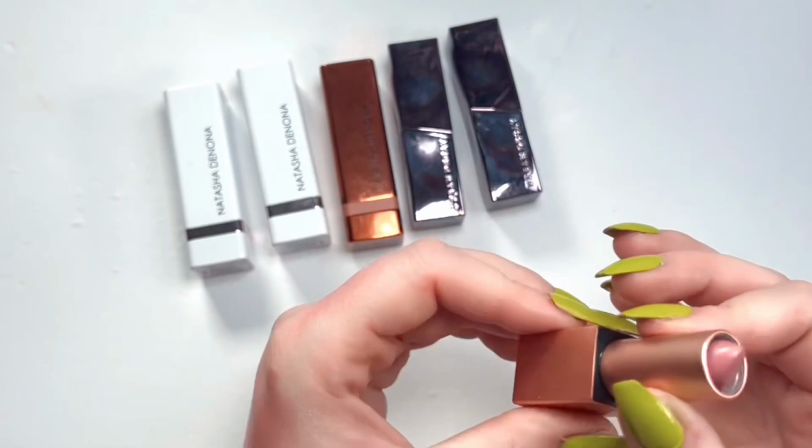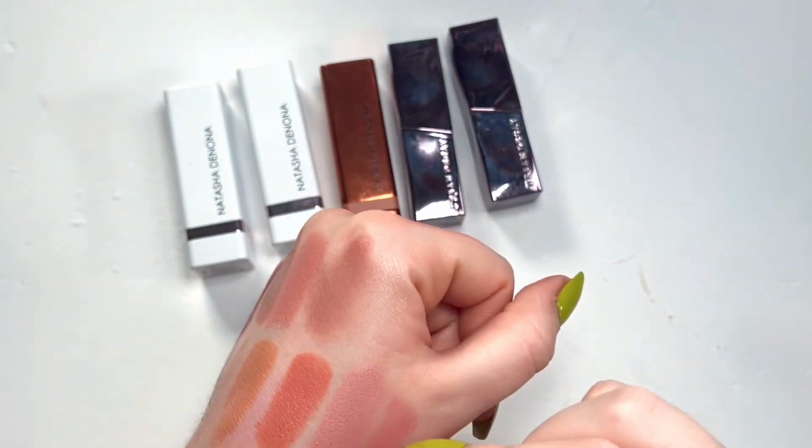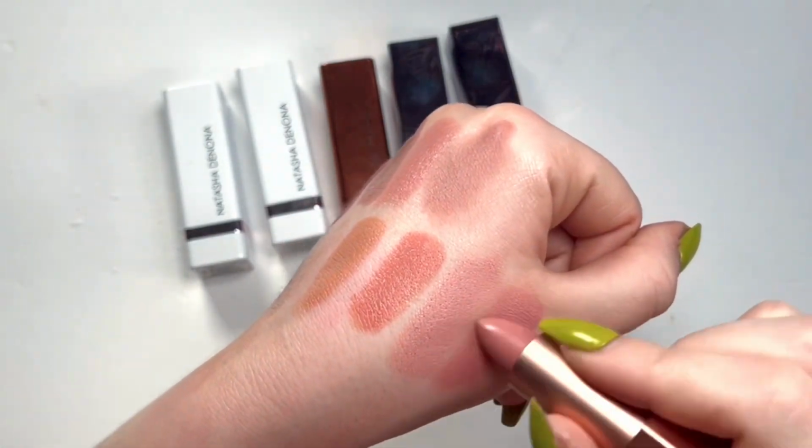Then we have a pinkier shade. This is in the shade Daisy Girl. It's not as concealer lippy. Beautiful. I love this formula.